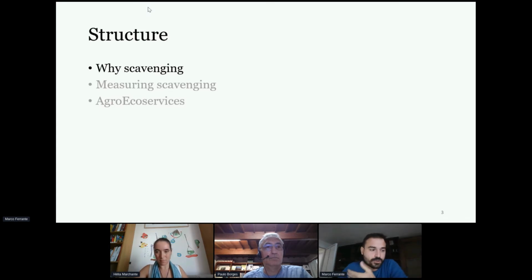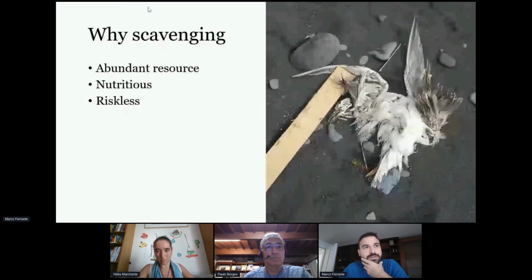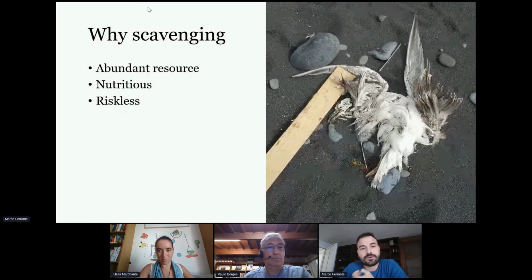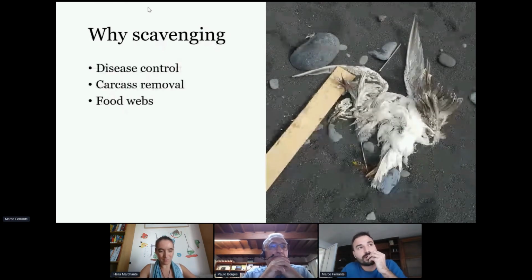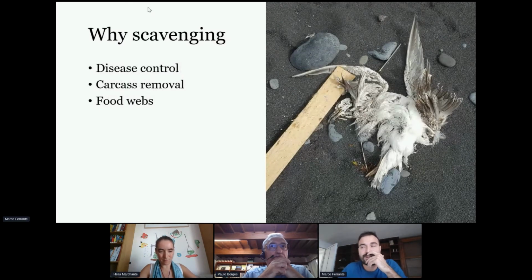In nature, many animals die for reasons other than predation. For instance, starvation, dehydration, diseases, parasitism. So for an animal, being a facultative scavenger may actually be a very good strategy because carrion resources are very abundant. They are also very nutritious because it's more convenient energetically to feed from the lower trophic level. And it's also essentially riskless because the dead prey cannot escape, cannot fight back. So it may be a very excellent way to get energy.